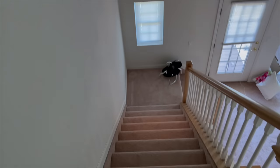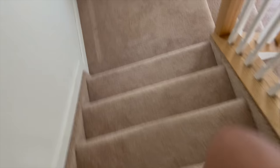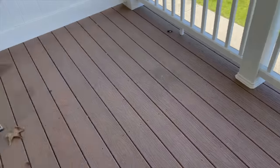And I'll walk you out to my balcony, which I, again, didn't use that much because it just faced the courtyard and I didn't want to look at people. So I didn't really go out here anyway, but I did use it for grilling. I did have an electric grill out there.